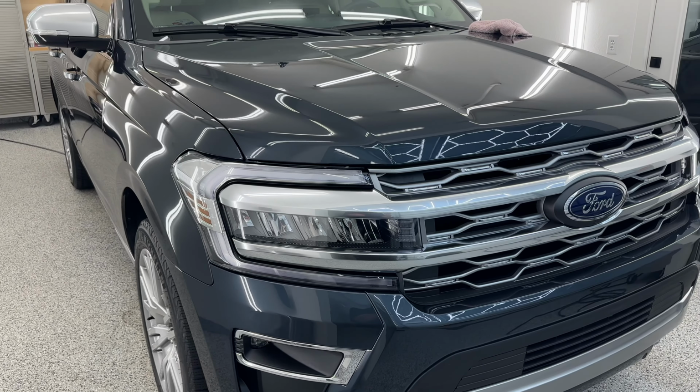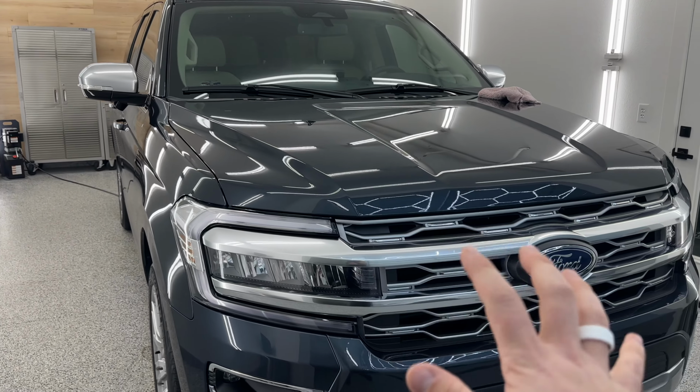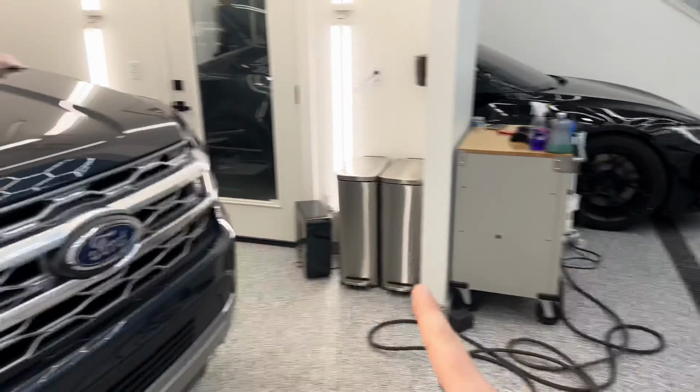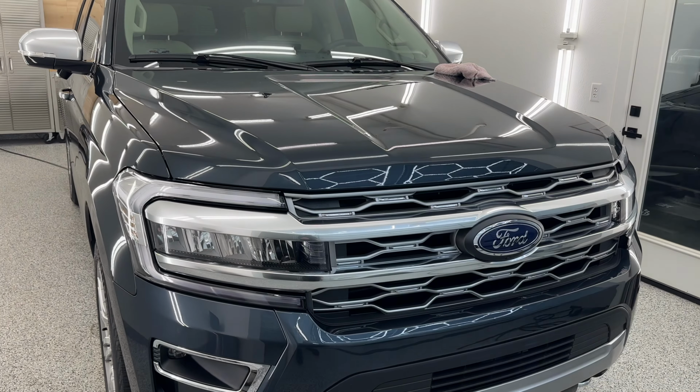This is something that happens often. This one seems to be a little bit of an anomaly, but got to give it to Tesla on this one versus this particular Ford Expedition.